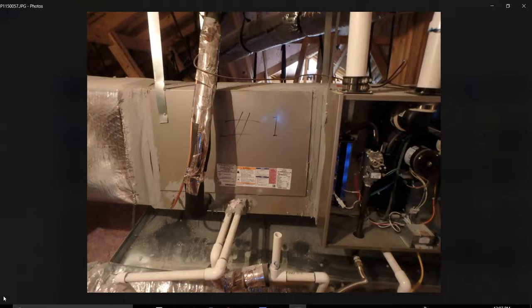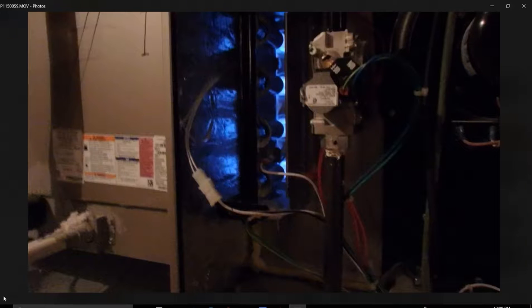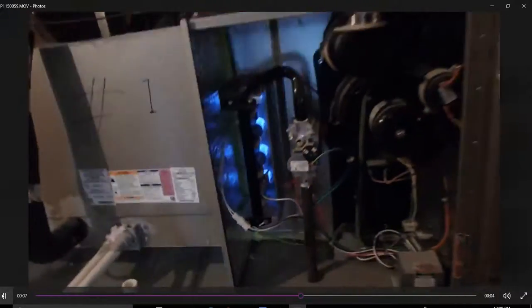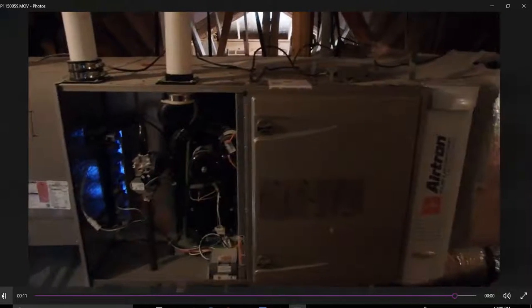This is your number 1 unit. You can already see it's working right there, but I've got a video of this too. Yeah, it's also missing a float switch. Here's the video, I think. You'll see nice blue flames in there. That's the color you want. A little flickering in there, but you don't want to see any yellow or orange or white. Just nice blue flames. So it looks good.